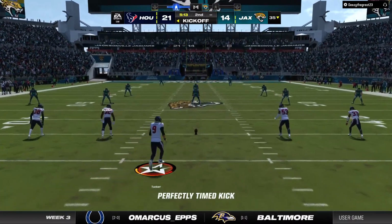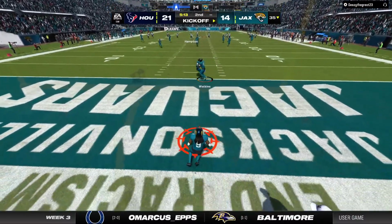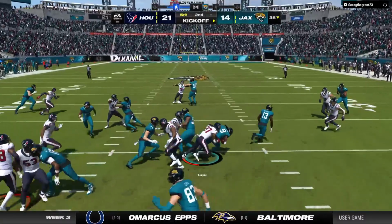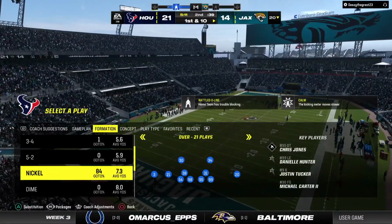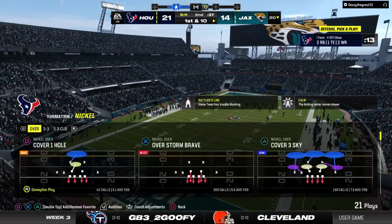Tucker now to kick it away following the touchdown. He will return this from deep in the end zone. And that decision to bring it out ends up not being a good one. Costs him about 5 yards as he's tackled at the 20. At their own 20-yard line.